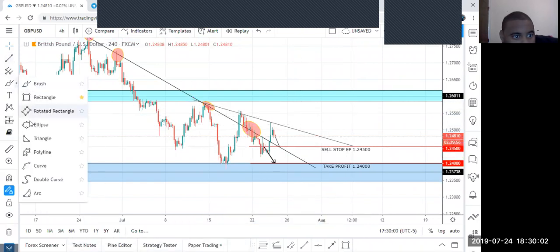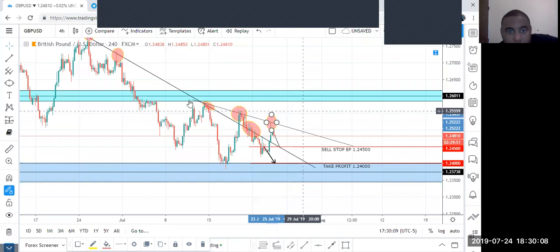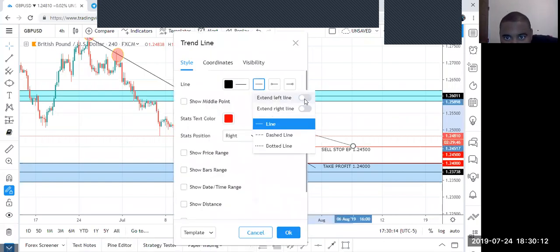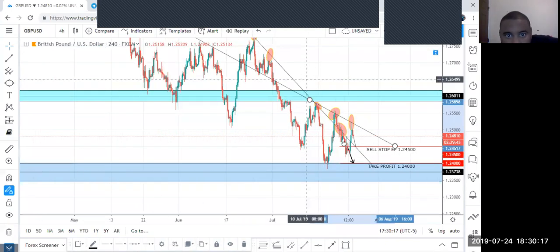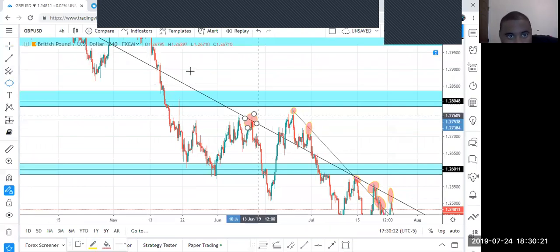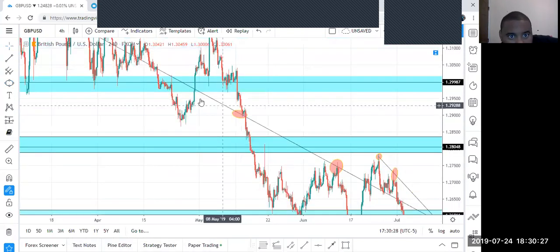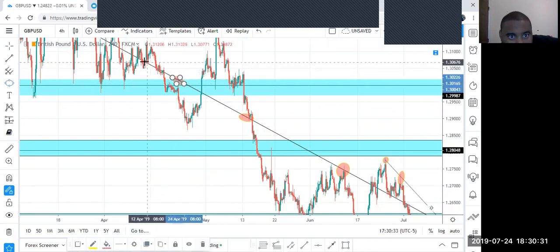But I don't want to feel like I'm forcing this trend line here. I don't want to feel like I'm forcing it. So I'm just going to extend it to see how price was reacting on it in the past. I see another touch here. Another touch here. Another touch here.